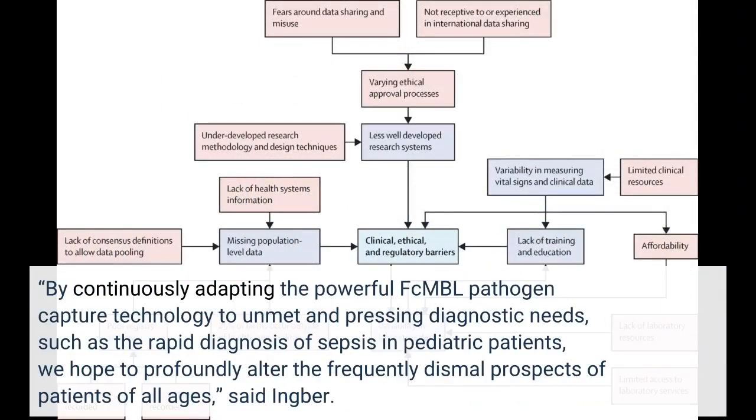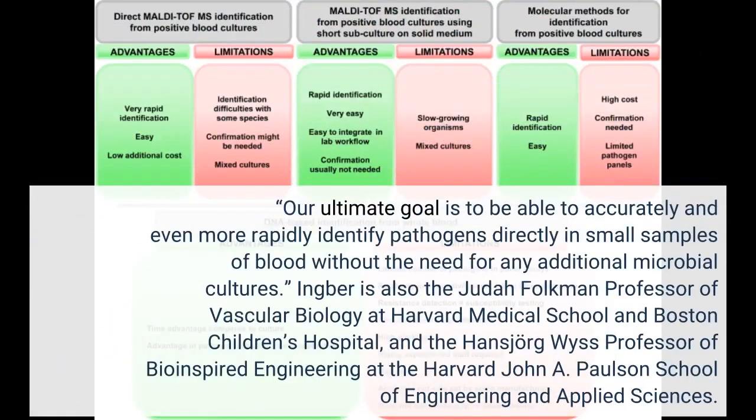By continuously adapting the powerful FcMBL pathogen capture technology to unmet and pressing diagnostic needs, such as the rapid diagnosis of sepsis in pediatric patients, we hope to profoundly alter the frequently dismal prospects of patients of all ages, said Ingber. Our ultimate goal is to be able to accurately and even more rapidly identify pathogens directly in small samples of blood without the need for any additional microbial cultures. Ingber is also the Judah Folkman Professor of Vascular Biology at Harvard Medical School and Boston Children's Hospital.